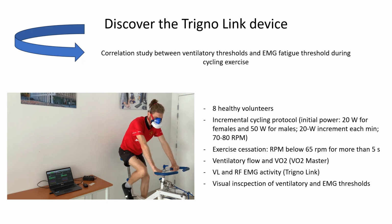So while several studies demonstrated the correlation between secondary ventilatory threshold and the EMG fatigue threshold, we wanted to replicate those results using the Trigno Link device with a full synchronization between VO2 measurements and EMG measurements. So this is something Hugo and Ryan performed on 8 subjects during an incremental cycling protocol with both ventilatory flow and EMG measurements using the VO2 Master and the Trigno Link device.